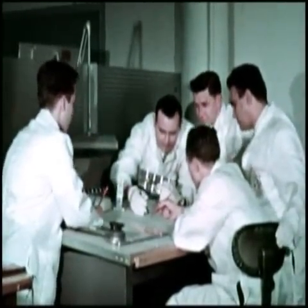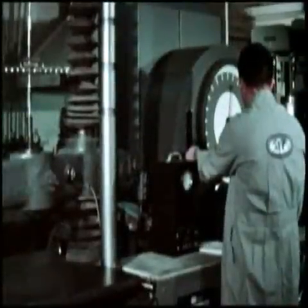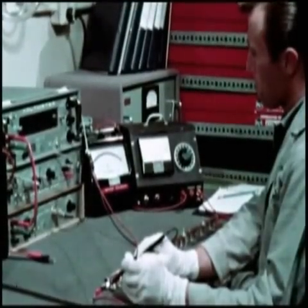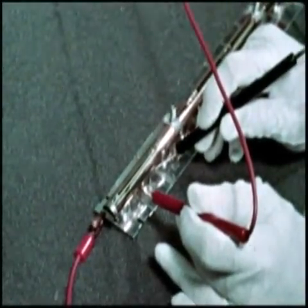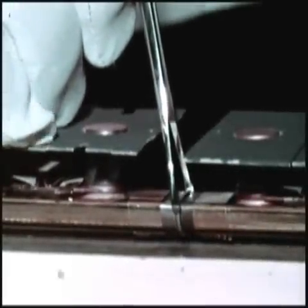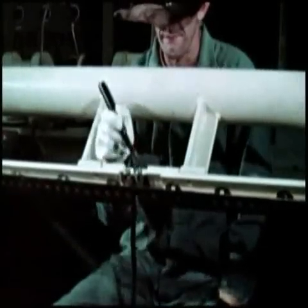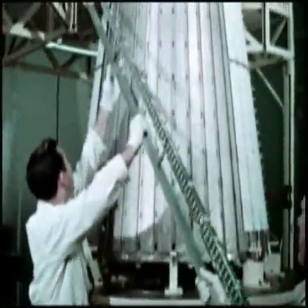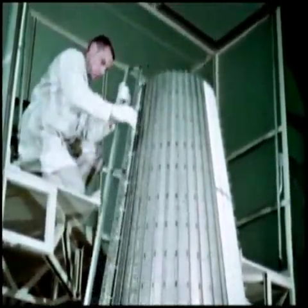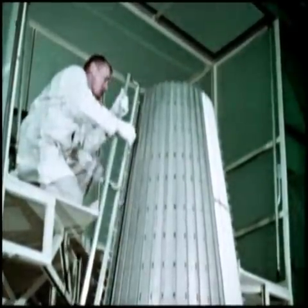Completed thermoelectric modules were tested for all the environments of factory handling, transportation, launch, and operation in space. After acceptance testing, the modules were assembled into legs. The complete thermoelectric converter leg, consisting of three modules, was attached and secured to the converter structure.